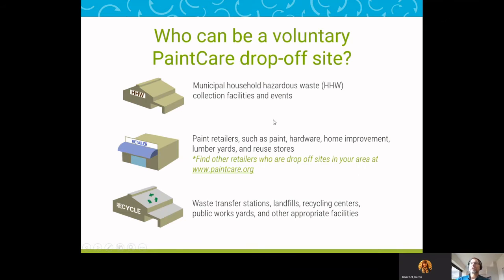PaintCare sets up sites at household hazardous waste facilities, transfer stations, and the majority of our sites are actually at paint retailers. So hardware stores, paint stores, that kind of thing.